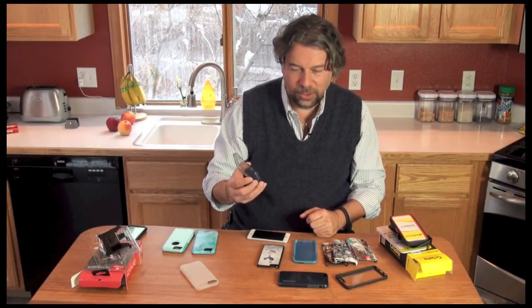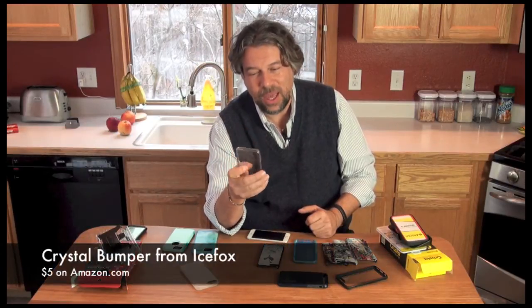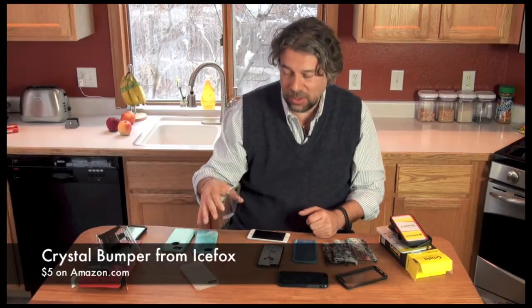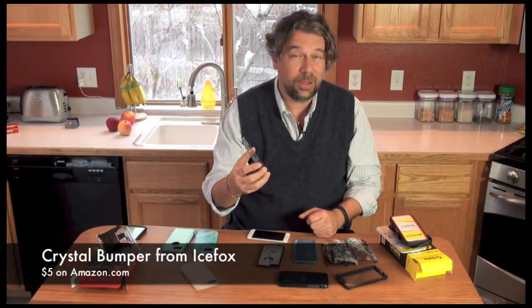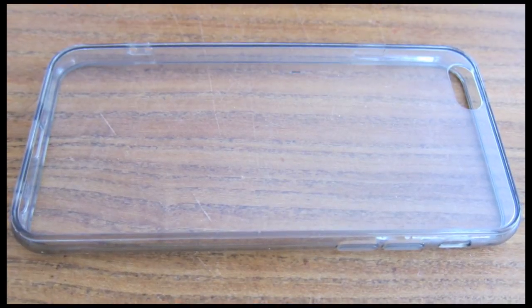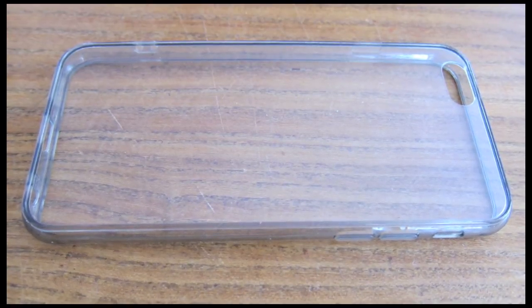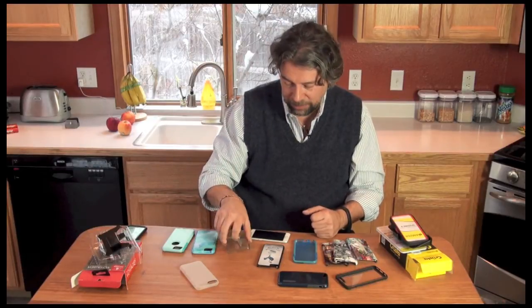Let's see, what else? So this is $5. Actually, it might be less than $5 on Amazon. This is from Icefox, and this also is a sort of soft plastic. It's not as soft as these other ones, but it's totally transparent, and in fact, it's called the Icefox Crystal Bumper, and it will absolutely look like you have nothing on your phone, but it's giving your phone some protection. So I like this for that reason, and it runs, like I said, $5, $4. You can just go on Amazon and check it out.